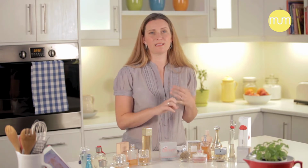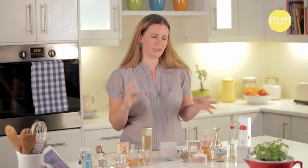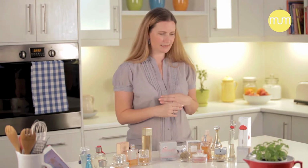Today I'm continuing our discussion about perfumes and fragrances, and I wanted to talk a little bit more about fragrance families this week. There are about 6 or 7 different fragrance families, 6 traditional ones, and more recently there's been a new fragrance family that's been joined to that list. So I'm going to talk a little bit more about what they are.